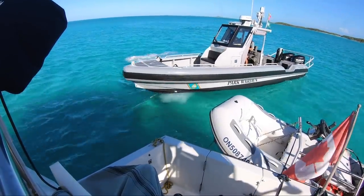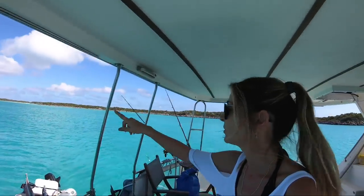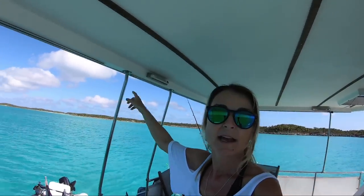We have the one night here in Shroud with the south winds coming in, and we're going to check out the beach that you go through the creek up here. I can't wait to sit down and hang out at the beach.